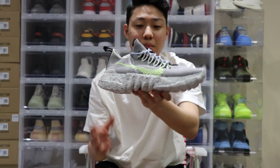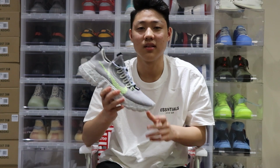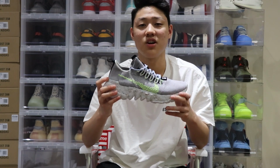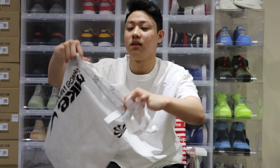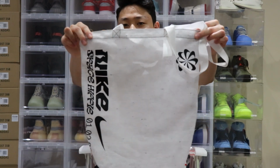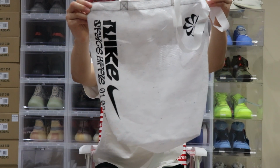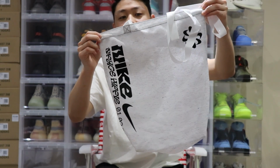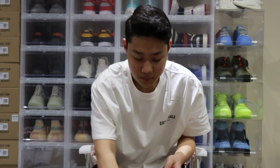They actually dropped in price a lot, so I'm probably making around 40 bucks on this pair, especially when Haven charged $15 for shipping. Oh yeah, by the way, it also came with this tote bag. I actually forgot it came with the tote bag with the first collection too, but it comes with a tote bag that is probably made of recycled material as well. So yeah, you get an added value tote bag with the shoe.